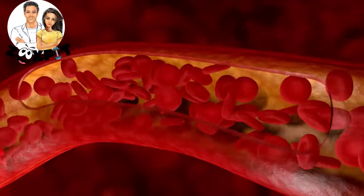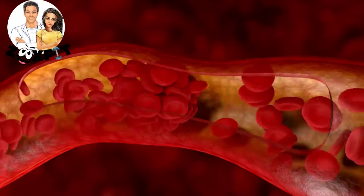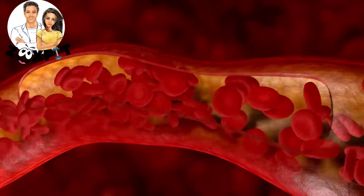We hope you learned a lot today about warning signs of a blood clot.